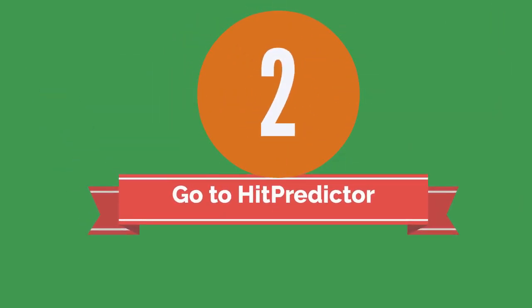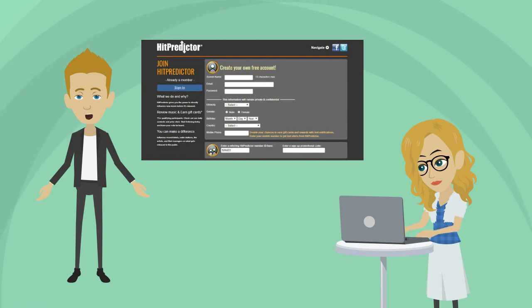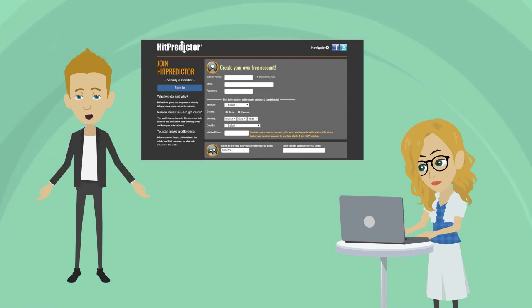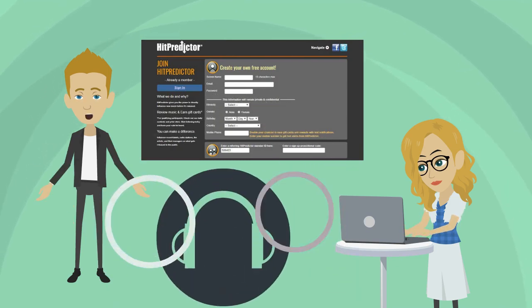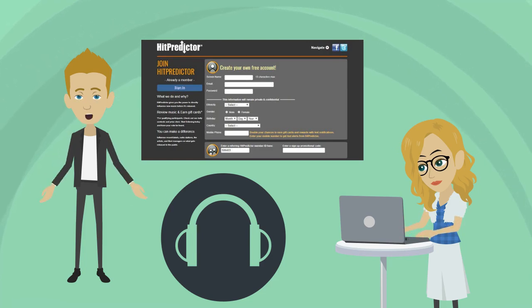Number 2. Go to HitPredictor. Want to rate music, answer polls, or shop for prizes? Maybe you wouldn't choose answering polls, but whatever you chose, you can earn cash with HitPredictor, and we will be focusing on the rate music option. This is another great way to earn passive income just by having music playing in the background while you go off and do something else.